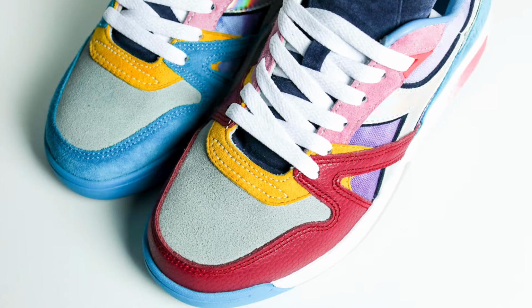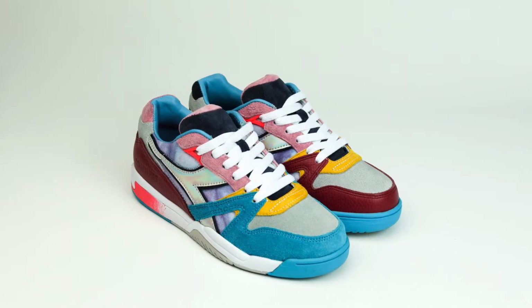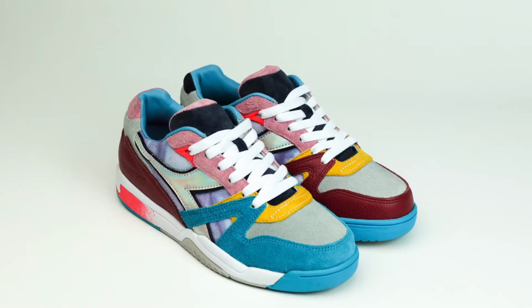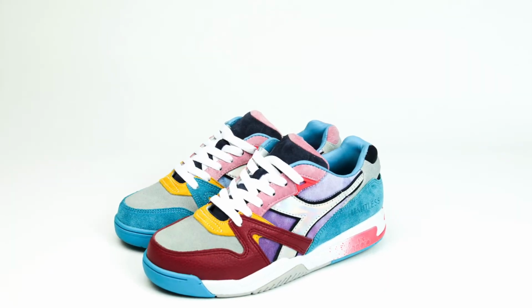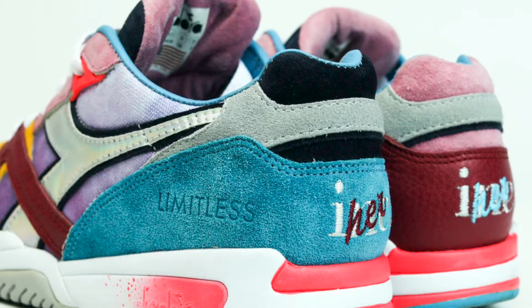We travel on to February 5th, and we have a 3-way collab between Diadora, Greenhouse, which is a Foot Locker app, and Garrickson, which is a kind of do-it-yourself cut and sew Philadelphia workshop and boutique.